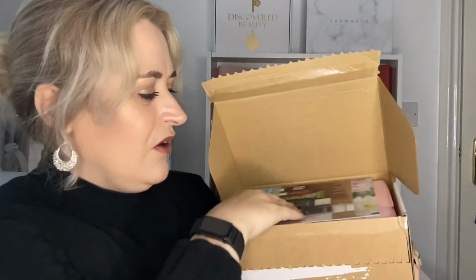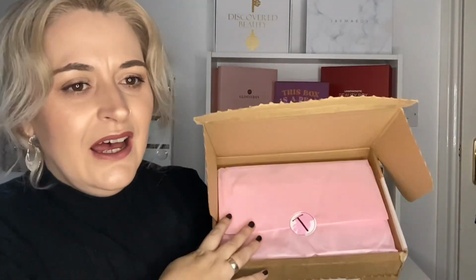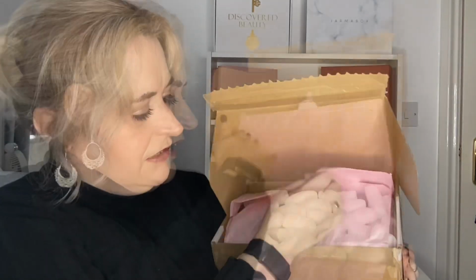This is inside the box. We have the edit card with all of the product details in there, so we will be looking at that throughout the video. And here is inside, all lovely packed. I'm just going to move everything up so we can have a sneak peek. There we go, a very quick sneak peek. But let's have a proper dig through to see exactly what we've got.